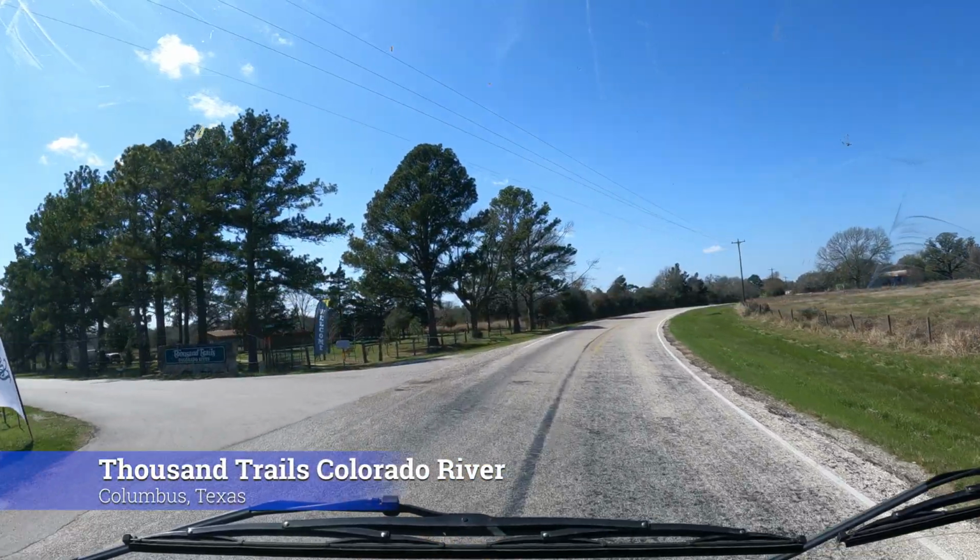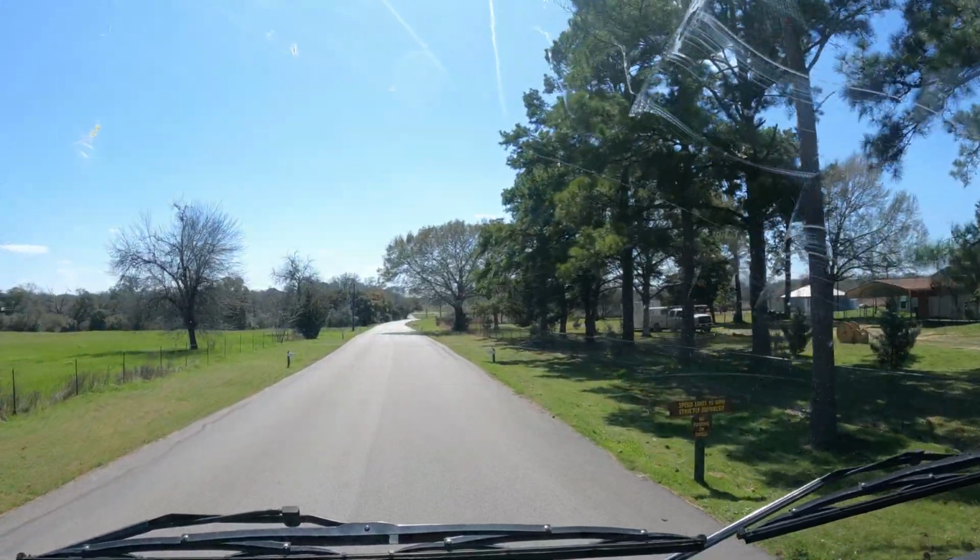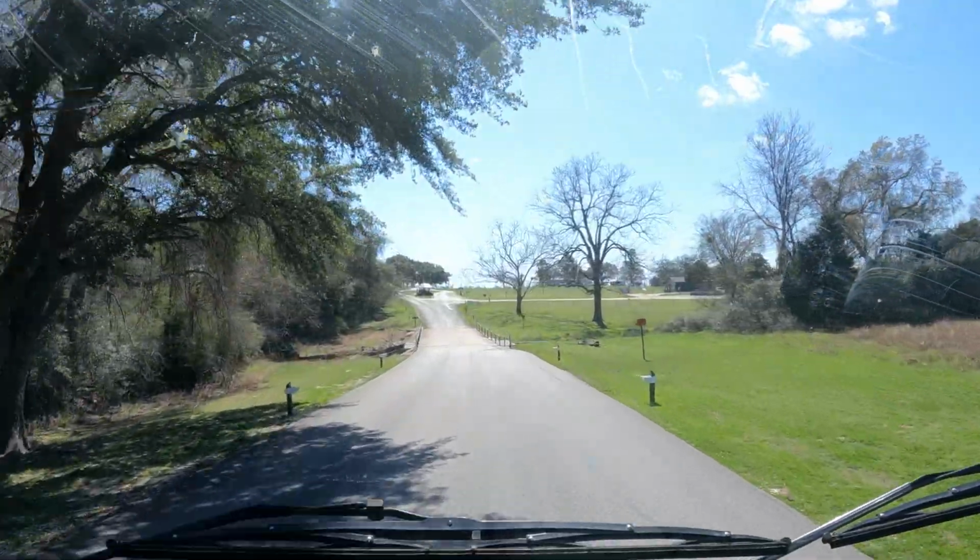This campground is about an hour and a half away from Austin, Texas, and about 2 hours away from San Antonio, Texas.